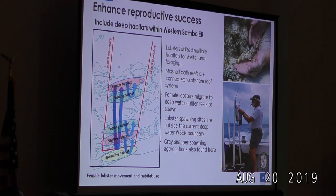But then we also found that the mid-shelf patch reefs are integrally connected to these offshore locations. And so what happens is the female lobsters in particular will move from this mid-shelf patch reef all the way out to deep water to spawn. The same thing with the ones that are here, they're also moving out to the spawning habitat. And then they spawn, and then they move back to where they were originally.